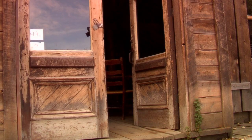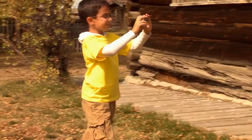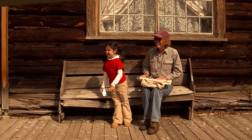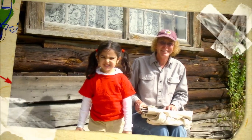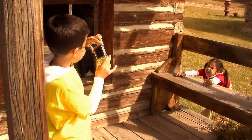Rosie, where'd you go? Rosie? Boo! Rosie! We took pictures of ourselves pretending to be ghosts. Julie and I put our best ghost faces on for the camera. Good ghost face, Mom.